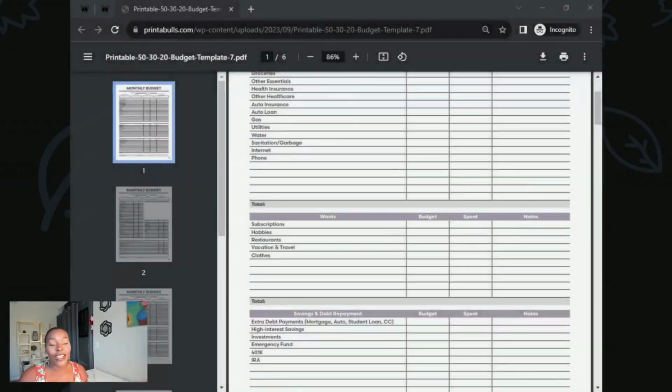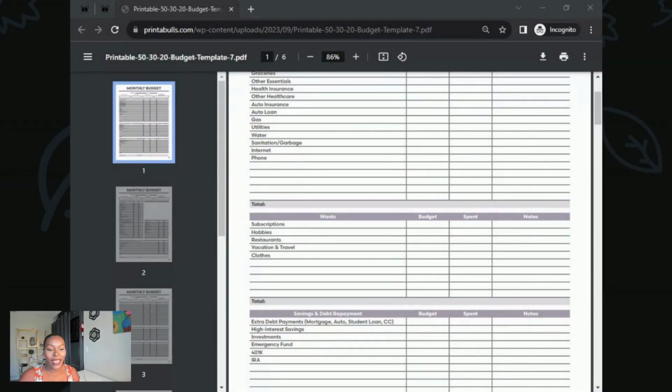I cut out my Netflix. I cut out all those extra subscriptions that I have. So I suggest that you do that too, if you can. And a lot of times we can, we just don't want to. So let me say that too. But I cut a lot of that stuff out. So put your subscriptions there, whatever it is.